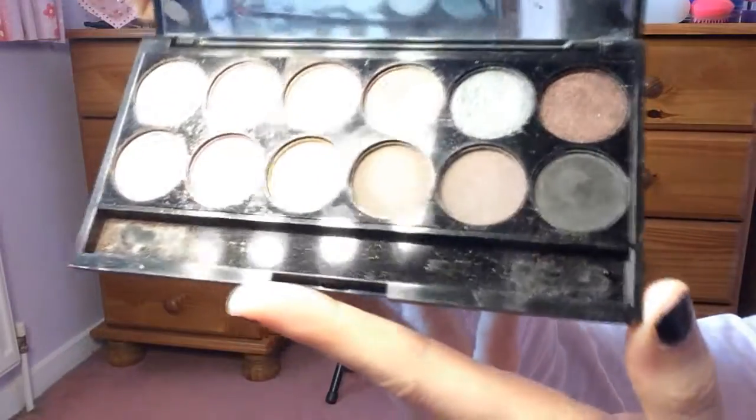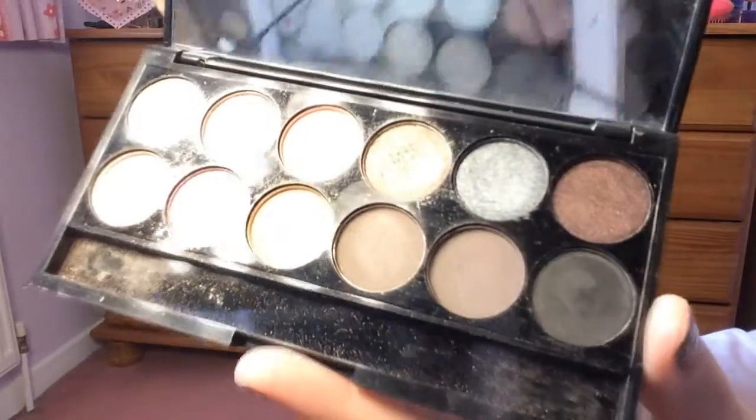Next I've got the Sleek eyeshadow palette in Oh So Special 658, and I decided to take this palette because it's got pink eyeshadows in it, it's got nude eyeshadows, and overall you can create some really nice looks out of this palette.